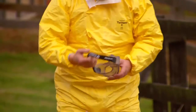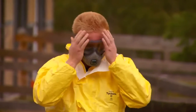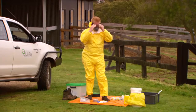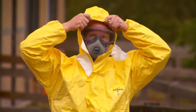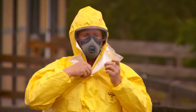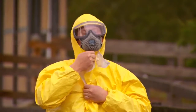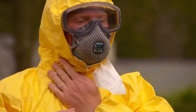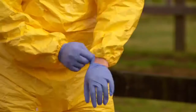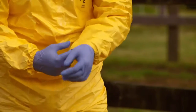during your examination. Put on protective eyewear. Make sure the eyewear is positioned over the top of the P2 respirator. Pull the hood over your head and close the zipper as high as you can. No part of your face should be exposed. Put on inner gloves. The cuffs should be under the sleeves.